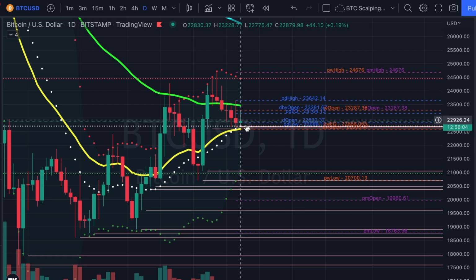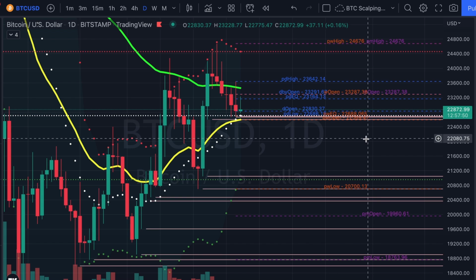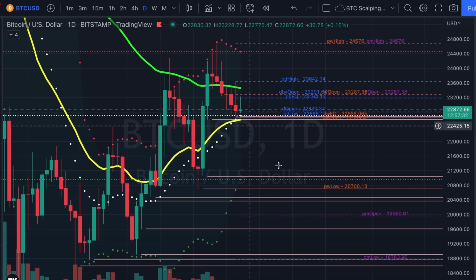If we open and close hourlies under, I want to say, 22.7, so basically yesterday's low, if we close any hourly candles under 22,700, we should be expecting a downside move. The last level of support we have is the 22.5. Under 22,500 an hourly open and close, we're going to be testing downside.